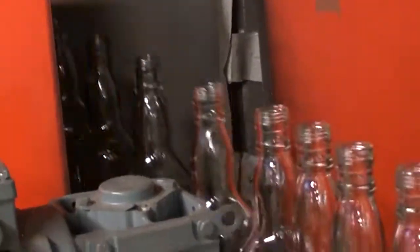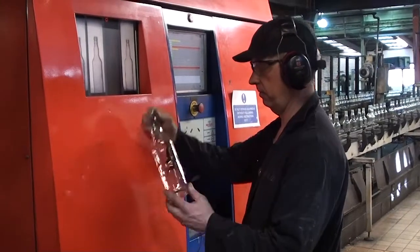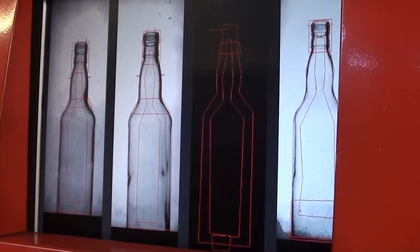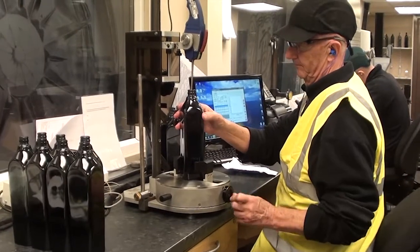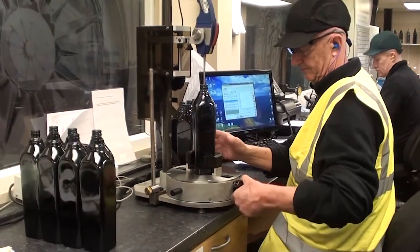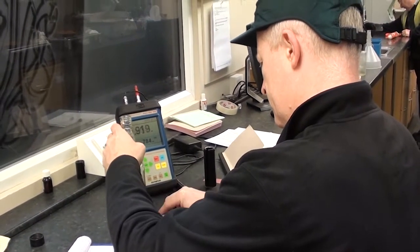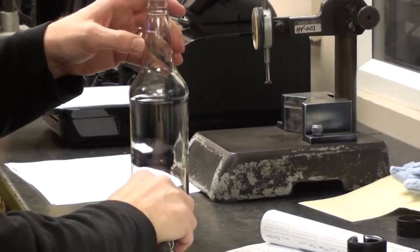After inspection, bottles now need to be palletized and made ready to dispatch to the customer for filling. Bottles are also checked against specification in the labs. Once the bottles are checked thoroughly, they are then restacked and placed onto crates where they are grouped together to be used for one sale.